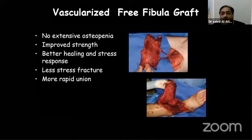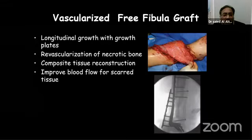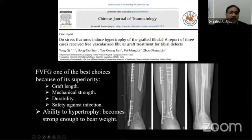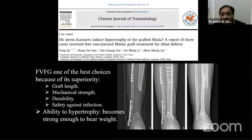This is confirmed. Most of these, of course, require a flap to cover the defect to allow it to heal, and usually it revascularizes and improves the blood flow in the scarred tissue. This is a paper by Yong, where they used a fibula instead of the tibia for the graft. It is superior and their choice because of the graft length they can accommodate, mechanical strength, durability, and safety against infection because you've taken it locally. Usually the fibula can hypertrophy, and with that, it can accommodate enough force to weight bear.